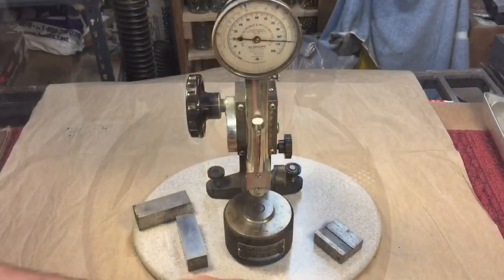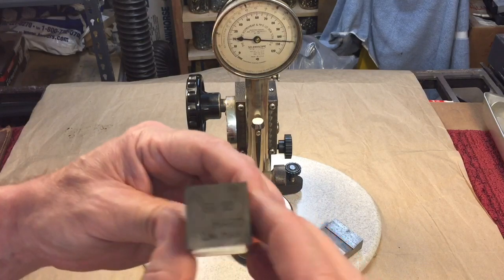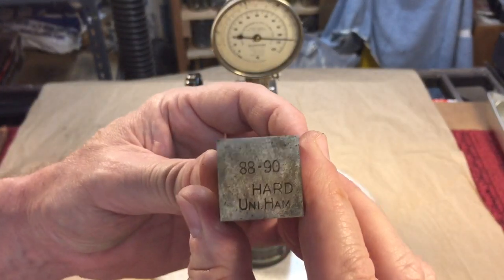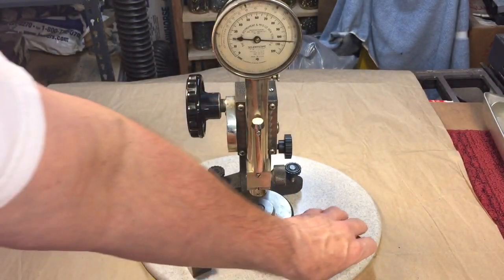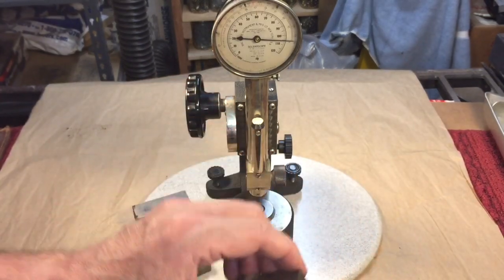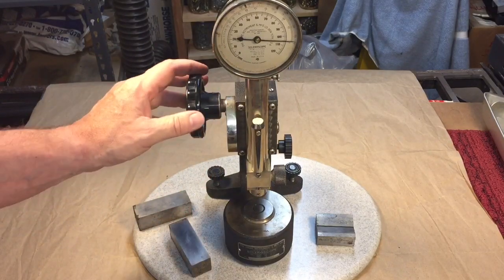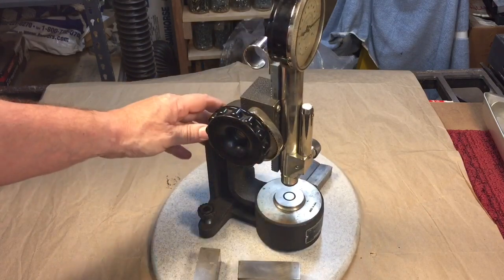That's pretty cool. Now it came with some accessories along with it. Looks to be a complete set. This here is a hardness block it came with. If you look here, it says 88 to 90 hard. So I guess there's a way you can comparatively check to make sure your instrument is within specs. A little V block here, I guess, gets put over. But interesting unit. Now this was expensive. The guy wanted $100 for this, but I got it for $75.